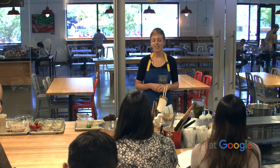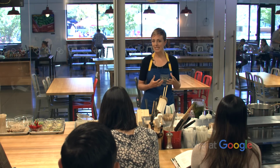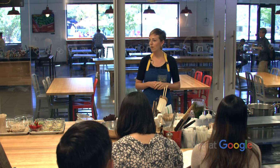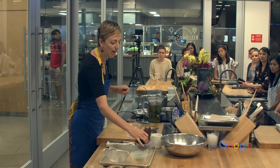I knew I wanted to serve shiso as a beverage because it has this refreshing, lemony, herbal, minty scent, but a really nice earthy undertone. And so I thought, well, that would make a really great tea. So I boiled my water, and I went ahead and added the leaves to it.